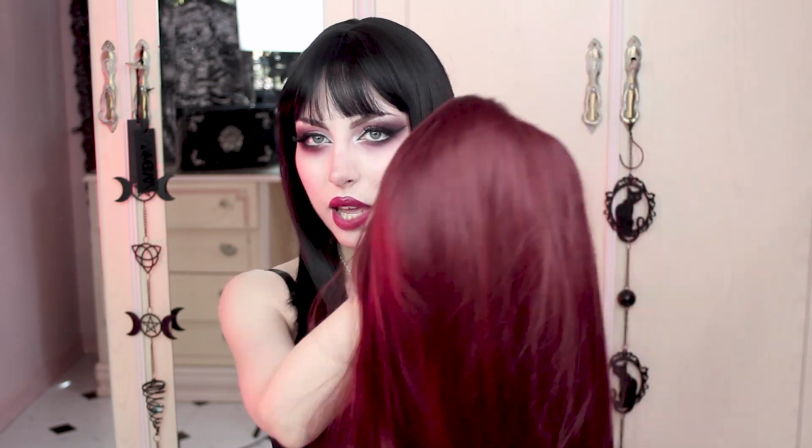This is how it looks like in real life. I think it's pretty similar to the website. The color is just like I remember it from the web. It comes with a tag here that I'm gonna have to remove now. So I'm gonna try this on and I'll be right back. Okay, so now we're talking.